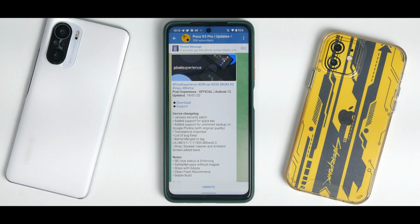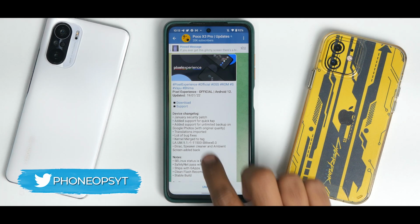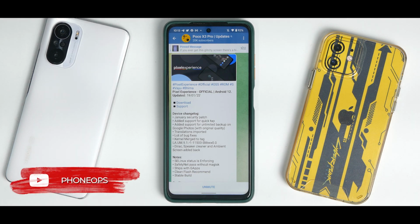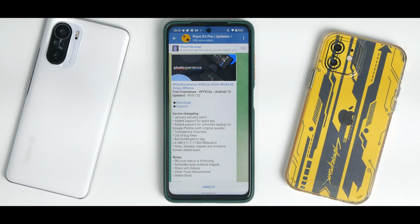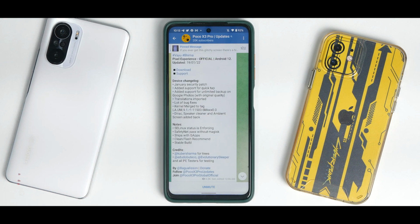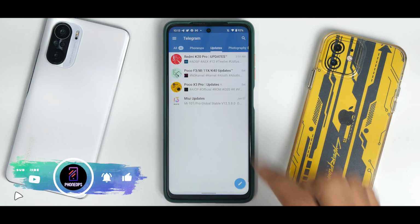Now let's see what we have here. We have Pixel Experience official Android 12 updated on the 19th of January 2022. Device changelog says January security patch, added support for quick tap, added support for unlimited backup on Google Photos. Now that is a really good thing because they've added it with original quality. Translations imported, a lot of bug fixes, kernel merged to tag, direct speaker cleaner and ambient screen added back. SELinux status is enforcing, SafetyNet passes without Magisk, ships with GApps, clean flash is recommended, and this is a stable build.